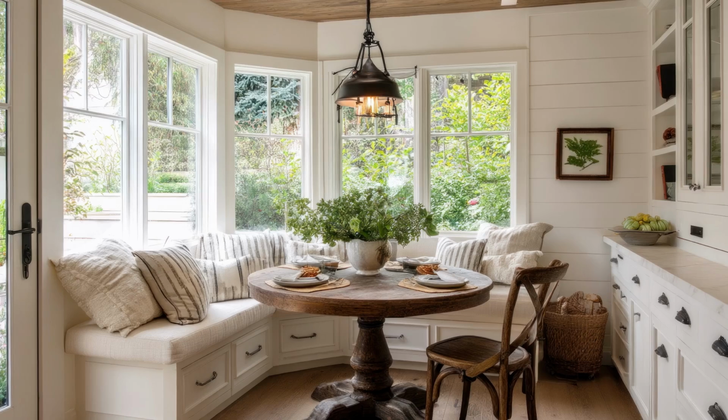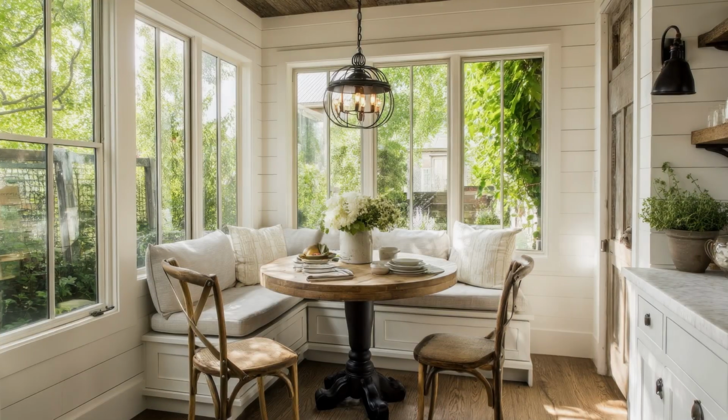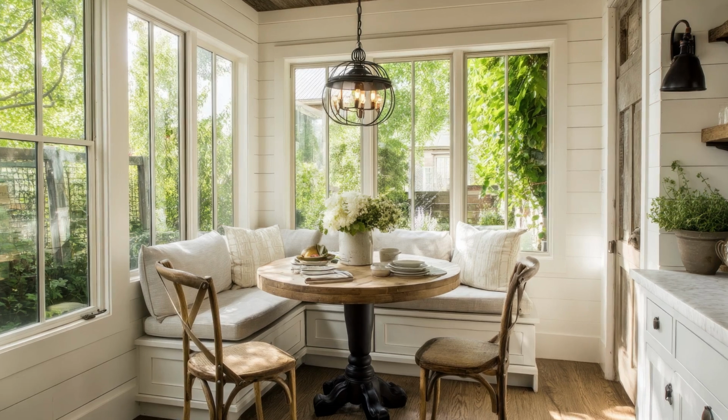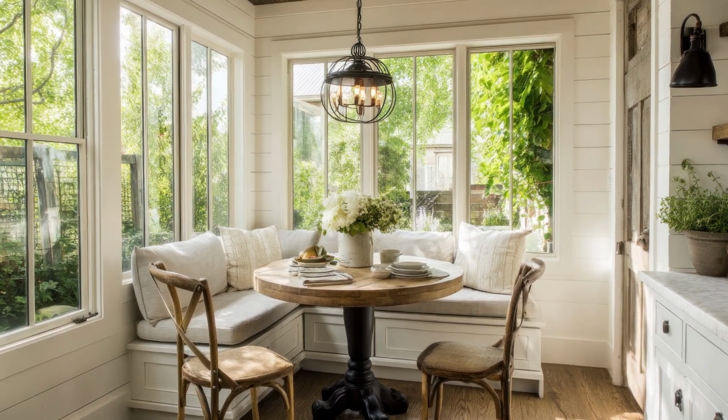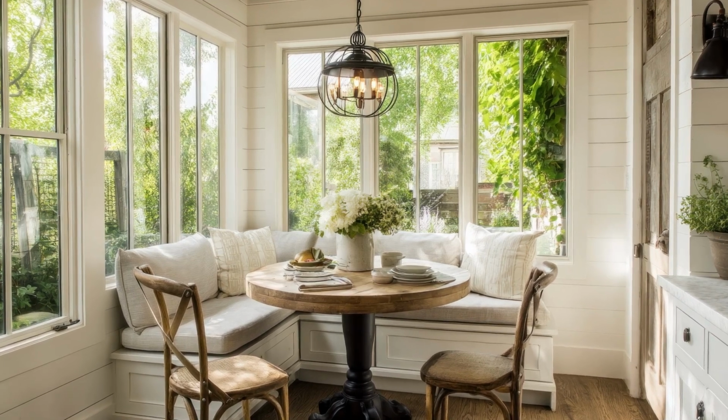The windows surrounding the nook look out to a vegetable garden, reinforcing the connection between land and table. Whether it's Sunday breakfast or a quiet dinner for two, this corner offers both coziness and intention.